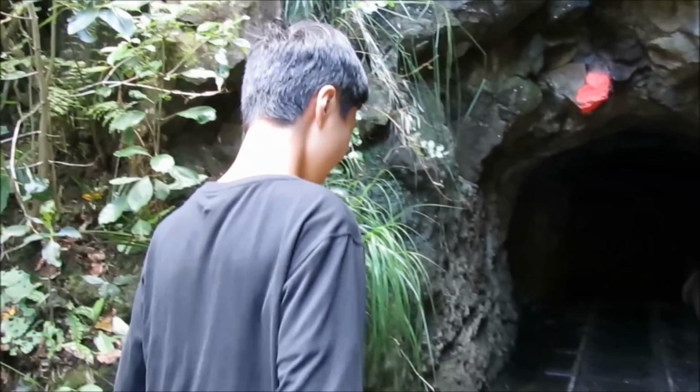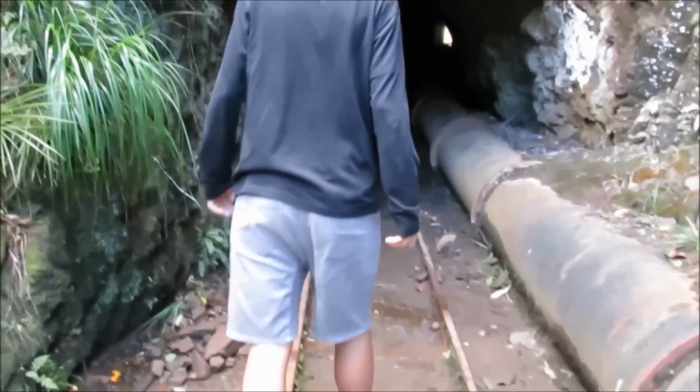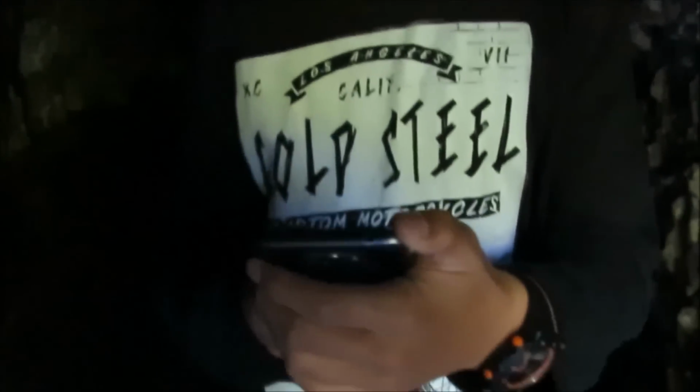The tunnel looks really cool, but it's a bit muddy there, so we're gonna have a little try. It's really dark, so we need a bit of light.